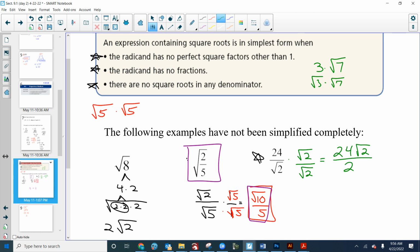What happens when you divide something by 2? You're cutting it in half, aren't you? Can this be simplified at all? What's half of 24 apples? 12 apples. What's half of 24 radical 2? 12 radical 2. This is 24 over 2. Those can simplify. These cannot. 12 radical 2.